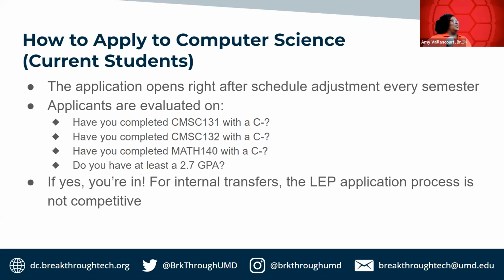Right now, it's not a competitive process. Of course, that may be subject to change in future academic years, but for now, it's not a competitive process. So if you meet these criteria, you're in.